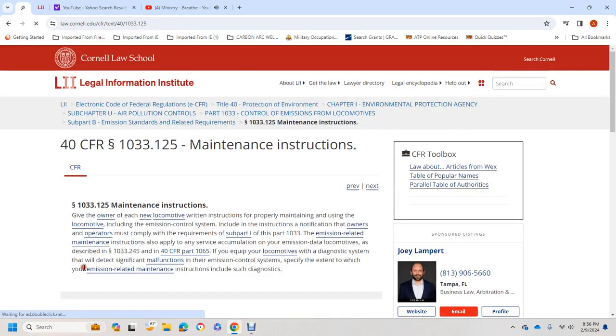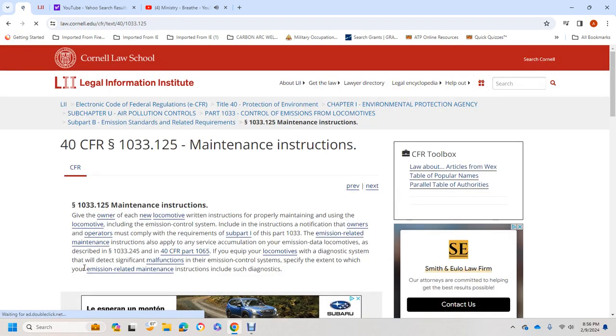Title 40 CFR 1033.125 Maintenance instructions. Give the owner of the new locomotive written instructions for properly maintaining and using the locomotive, including the emission control system. Give the instructions and the notification. Owners and operators must comply with the requirements of Subpart I of this Part 1033 with the emission-related maintenance instructions. Comply with any service accumulation with the emission data of the locomotives as described in 1033.245 and Title 40 CFR 1065. If you equip the locomotive with a diagnostic system to detect significant malfunction of the emission control system, specify the extent to which emission-related maintenance instructions include such diagnostics.